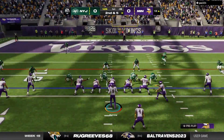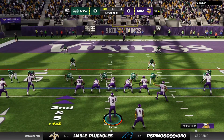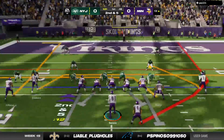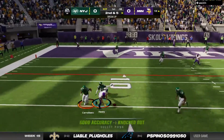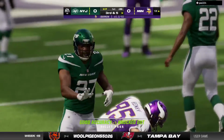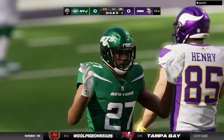Here we go. Now 2nd and 5. From the shotgun, it's Burrow. And this one incomplete. Too much contact to hold on to that one, and it's third down.